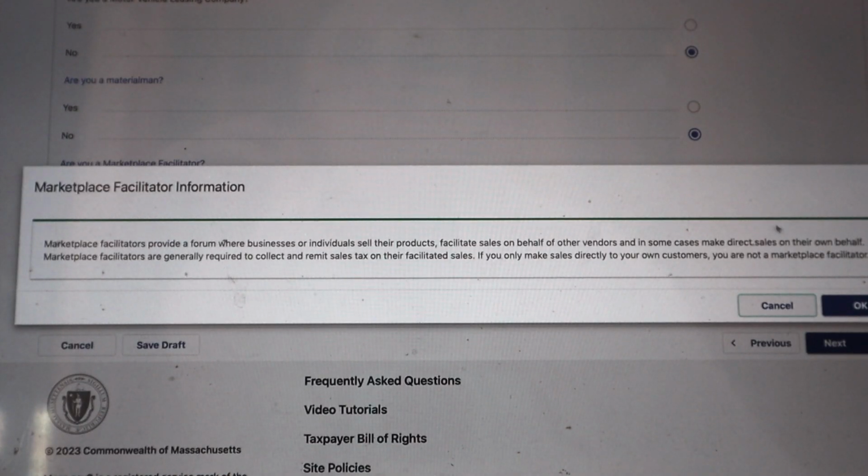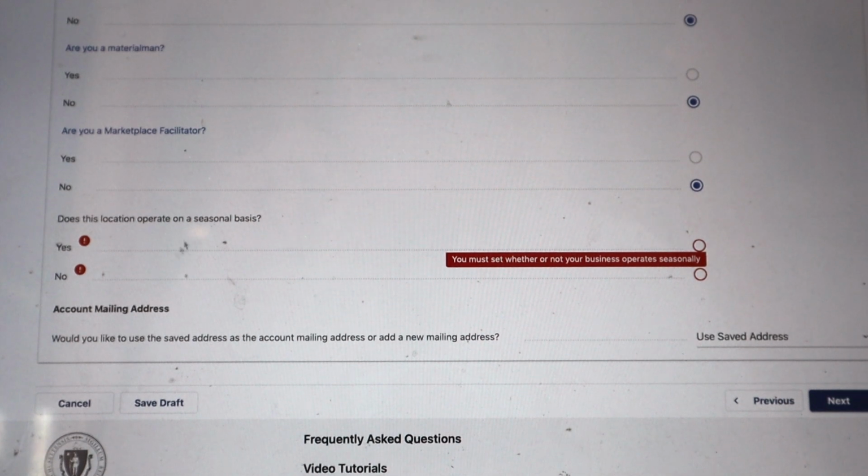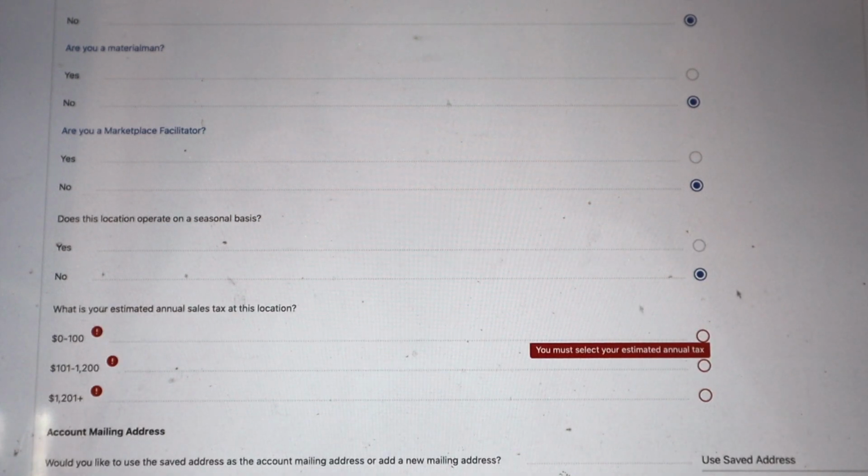Let's see. Direct sales on their own behalf. I'm going to be selling soap online and locally. But I don't know that this applies. Marketplace facilitator? Oh, okay. I'm gonna do it on my own website. I'm not sure. I was just planning to start selling, so I don't think it's gonna be seasonal, so I'll put no there. Estimated annual sales tax. Okay, so I'll just go in the middle. Okay, let's see, so I'll click submit.